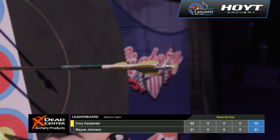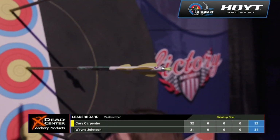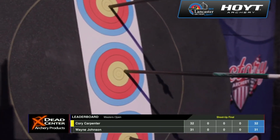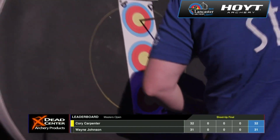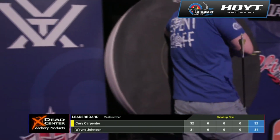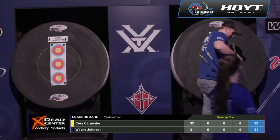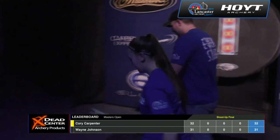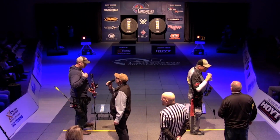Cool look at his veins there. Bideltas, I think they call those. Great look at the Lancaster arrow wrap, though. Those are kind of neat. So these guys are through their first end of scoring, 4 ends total. A 1-point lead going to Cory Carpenter.